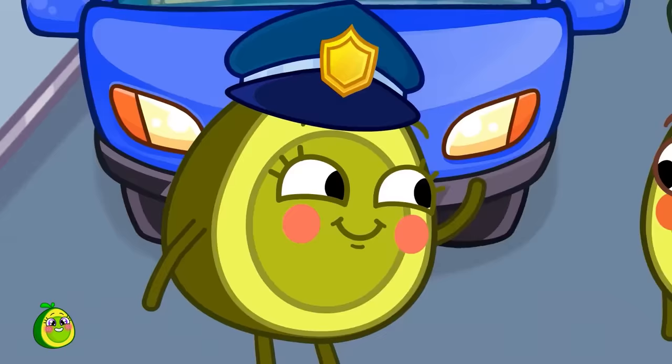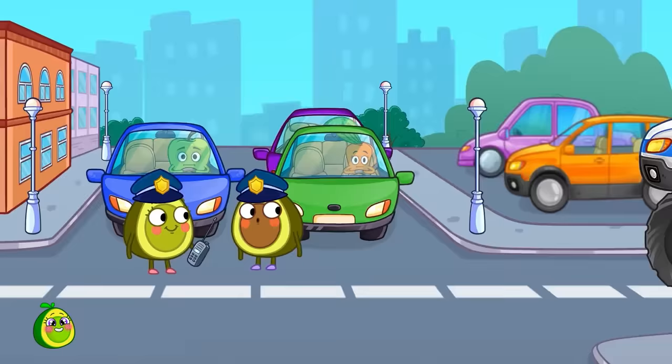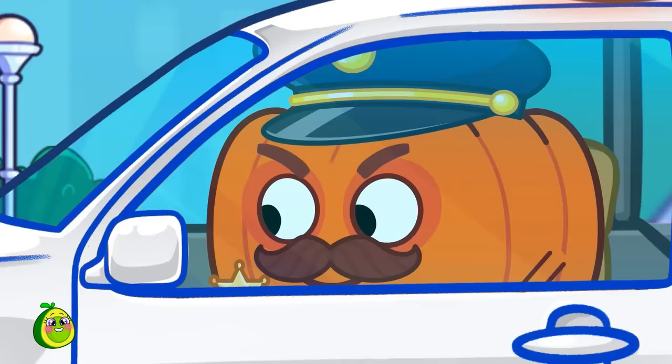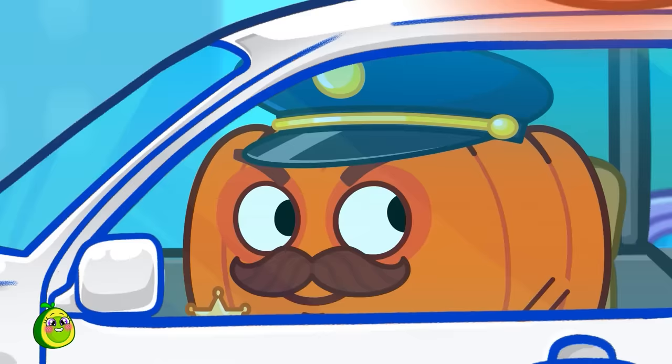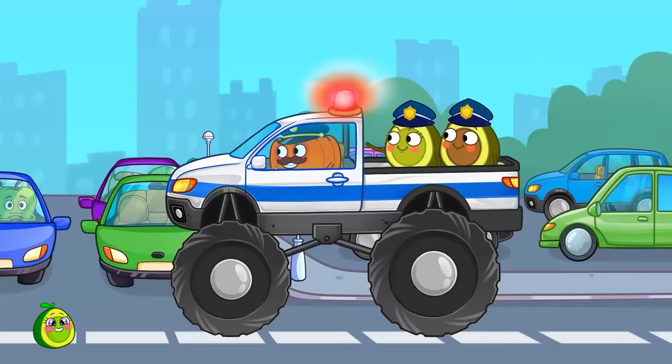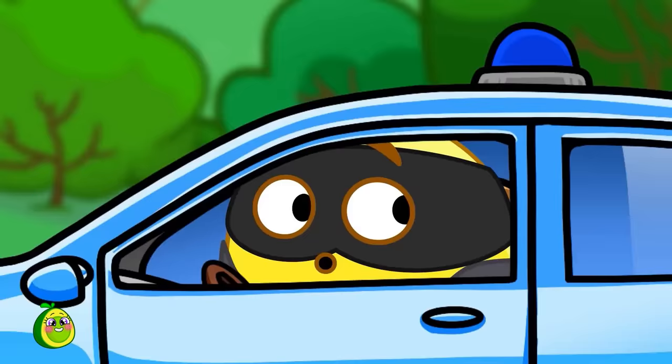Penny knows who to call. We need backup! Officer Pumpkin is here to help. Hey! Hop in, Pit and Penny. Let's go catch that thief! You can't hide from us!